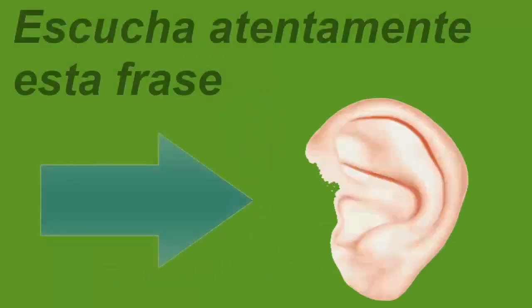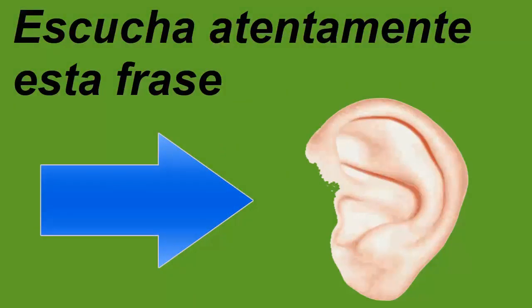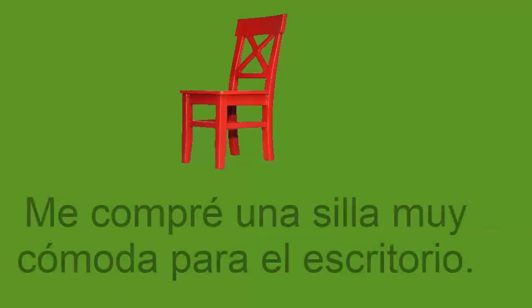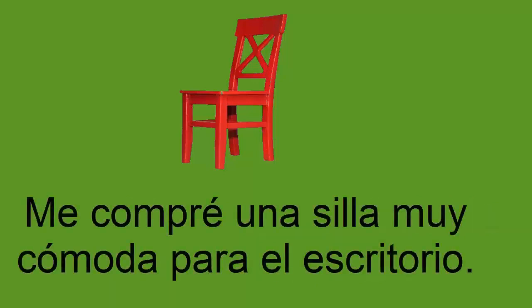Silla. Chair. I bought a very comfortable chair for my desk. Me compré una silla muy cómoda para el escritorio.